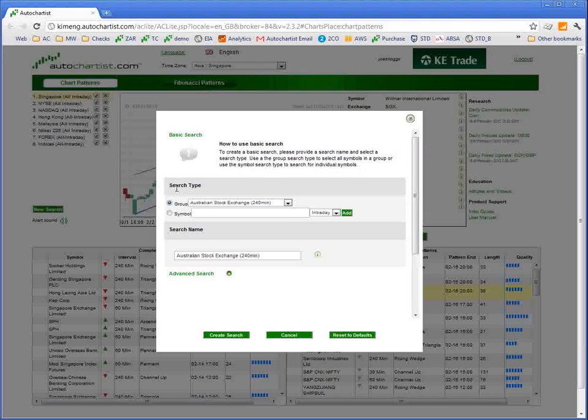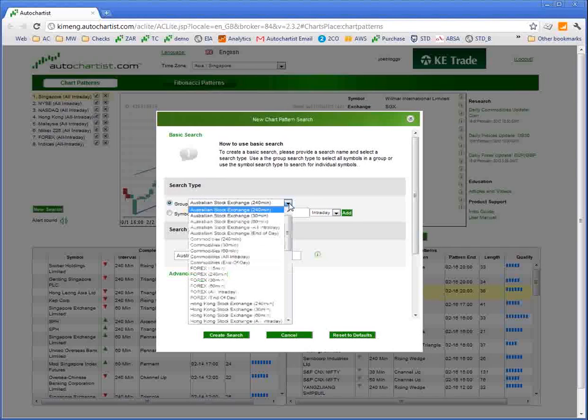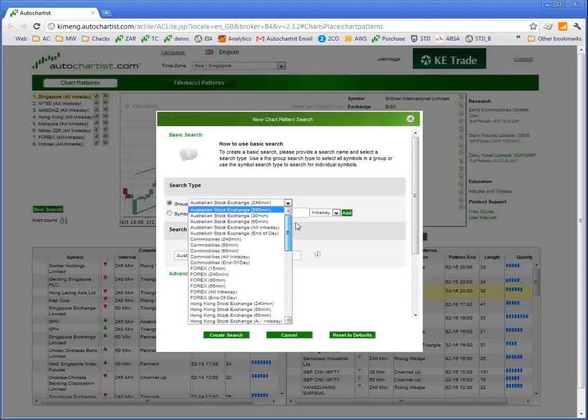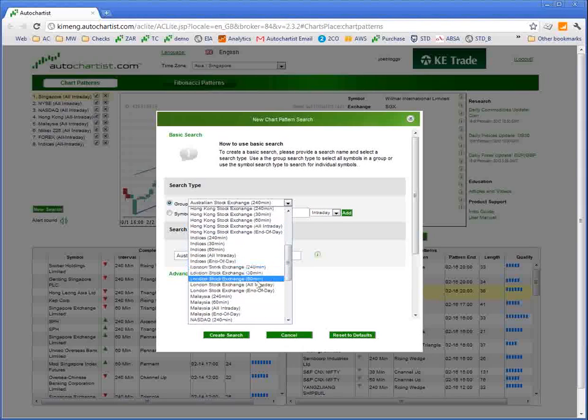And an important distinction here is in the search type. I can either choose from an existing group of symbols, or I can put together my own group of symbols. So the existing groups are typically sorted by exchange and by time granularity. Like for example, I can look at 30-minute graphs on the Hong Kong Stock Exchange, or all intraday on the London Stock Exchange, etc.